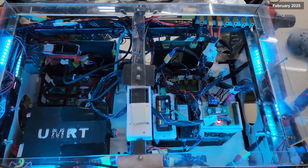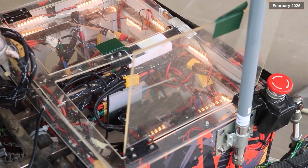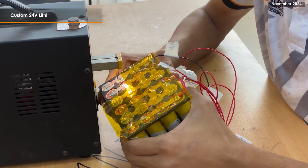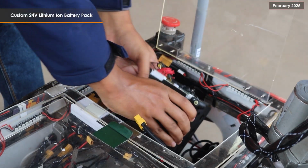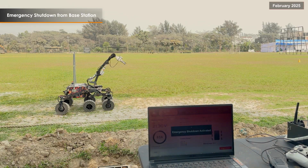Our electrical system now features a discrete power supply system architecture, enabling selective shutdown of individual rover subsystems. We can now shut down a specific subsystem like the drive system without shutting down the main control and telemetry system. We have upgraded to a 24-volt lithium-ion battery pack equipped with a customized battery management system module, allowing remote monitoring and emergency shutdown from the base station. This ensures a continuous runtime of up to 2 hours.